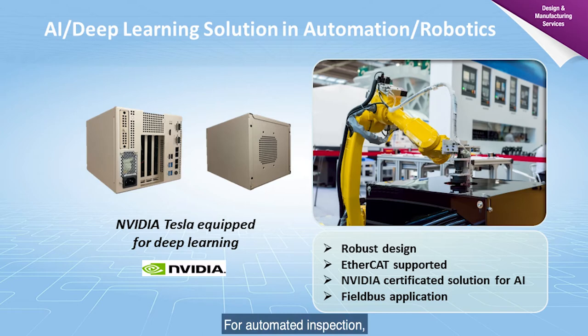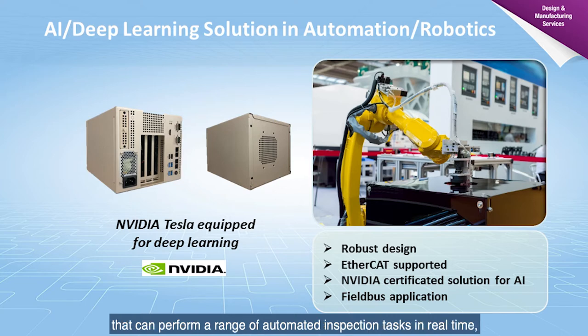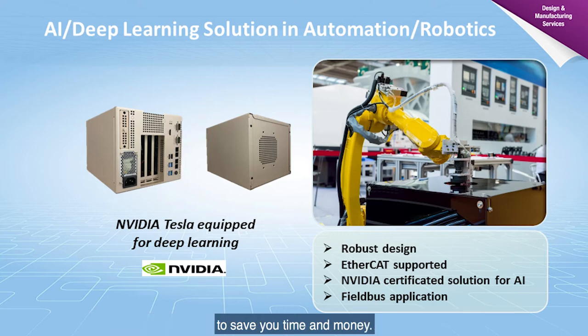For automatic inspection, we offer high-resolution cameras and complete systems that can perform a range of automatic inspection tasks in real time, ensuring production efficiency and accuracy. Our automatic inspection systems can make sure products are oriented correctly, and they can also identify defective products and manufacturing errors to save your time and money.